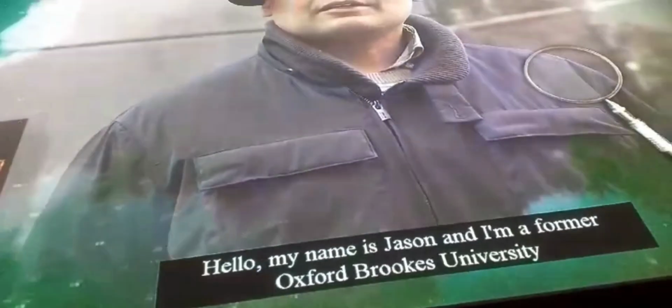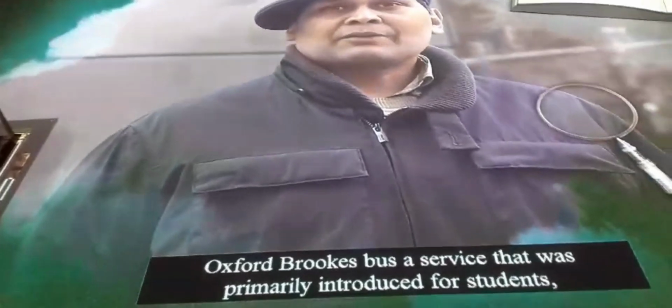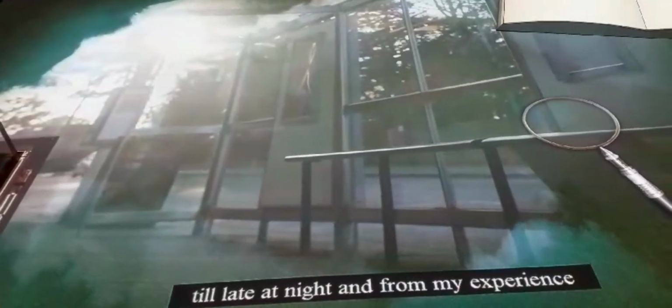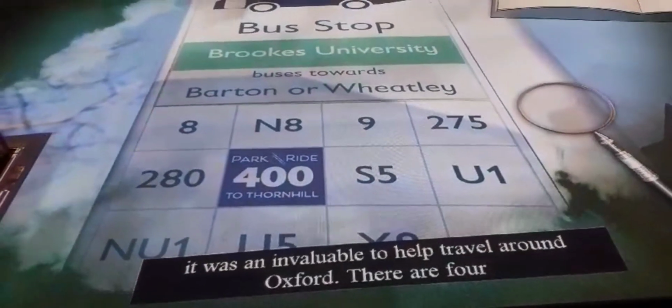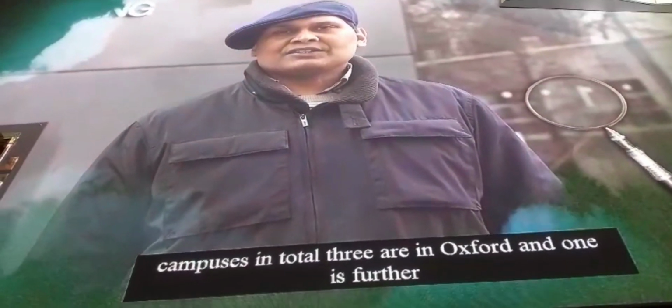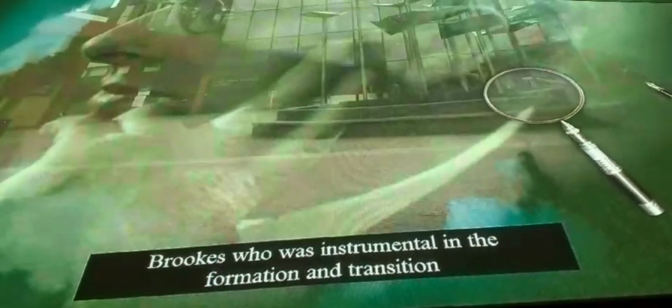Hello, my name's Jason, and I'm a former Oxford Brookes University student. The object you've just placed on the table is the blue Oxford Brookes bus, a service that was primarily introduced for students but anyone can use. The bus service runs from early morning till late at night, and from my experience, it was invaluable to travel around Oxford. There are 4 campuses in total, 3 are in Oxford and 1 is further afield in Swindon. The 3 in Oxford are located at Harcourt Hill, Wheatley and the main campus in Headington. Oxford Brookes gained its university status in 1992, named after John Henry Brookes, who was instrumental in the transition from local Oxford Polytechnic to the university we know today as Oxford Brookes.